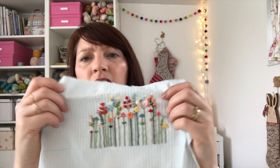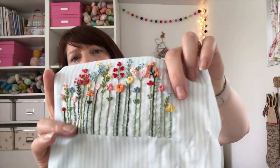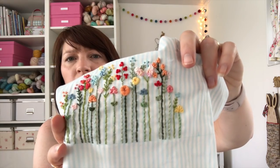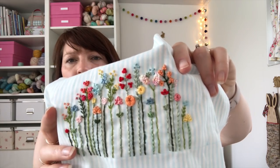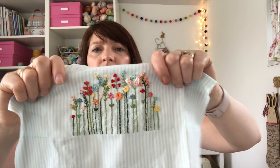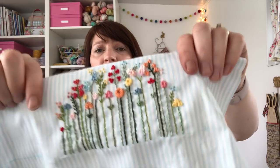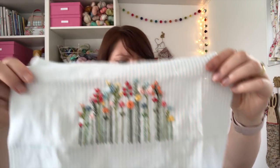So, yeah, the pattern that I bought does give you directions of what stitches to do where, which I did follow to some extent. But then after a little while, I just went by the picture and did what I thought looked about right. Once I'd done a few, this was the patch I started on just here. Once I'd got that bit going, I started to just go with the flow and do what I thought looked okay. So I think it turned out all right. I'm quite happy with that.